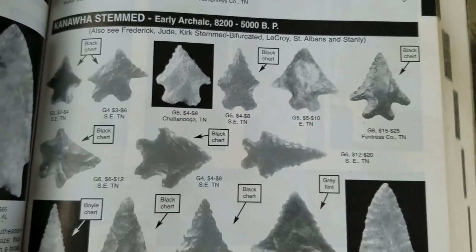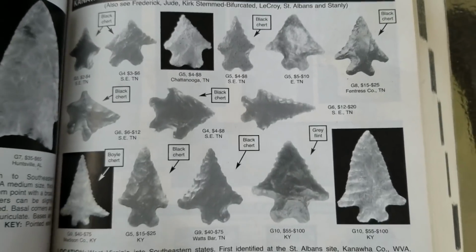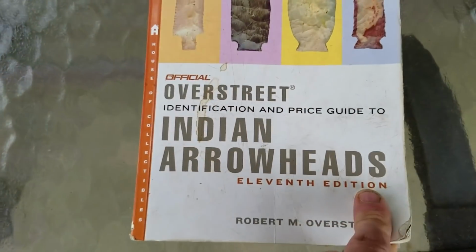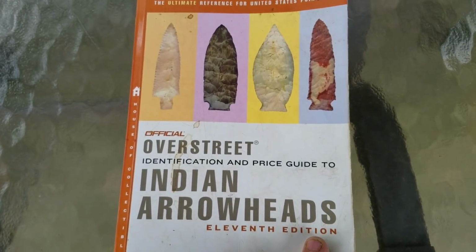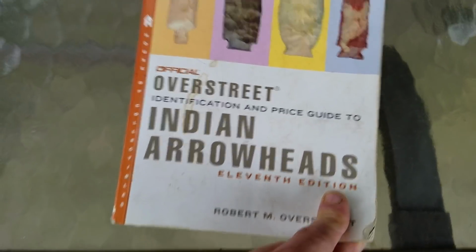Tennessee. They're from like West Virginia, southeastern states. But there you go. And this is the periodical I'm using, the Overstreet Identification Guide and Price Guide to Indian Arrowheads. You can get them on Amazon. It's a great book. Many editions. I'd get one of the newer ones.